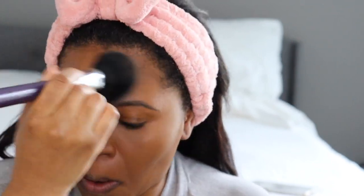Take my large powder brush, go back and get some of that loose translucent powder. And then I'm going to go over my face with the MAC Mineralize Skinfinish in the medium dark.